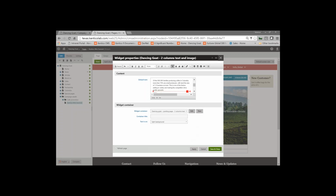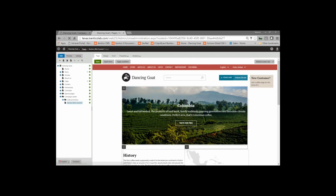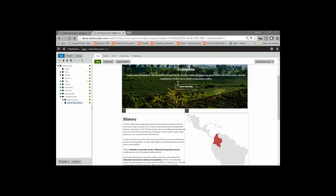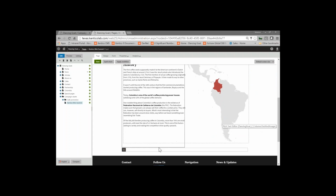And then again, I have the ability to adjust anything for the text or the widget container itself, and I'm just going to save and close. Not many options, so again, not much room for error for the marketer as they're implementing a lot of these things. And as you can see, now I have my nice banner text, and now I have a 2-column text with some text and a map, so a little bit of history.